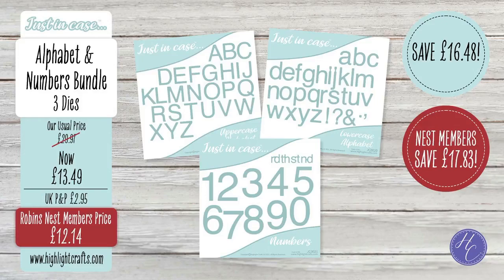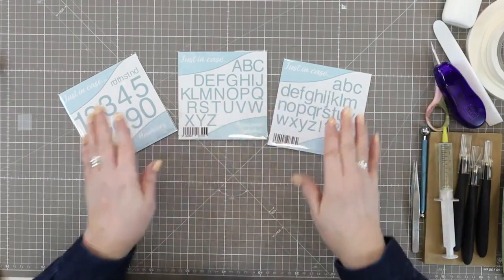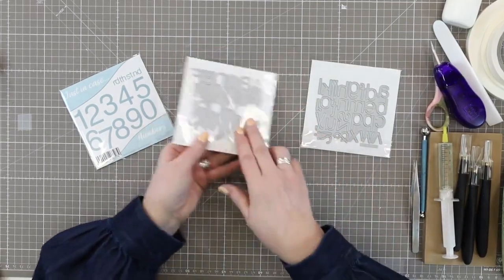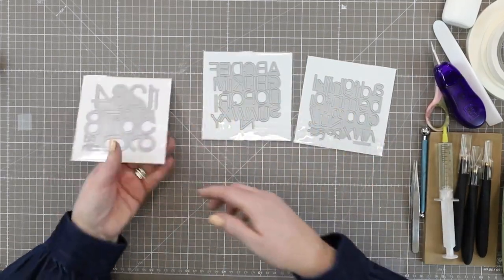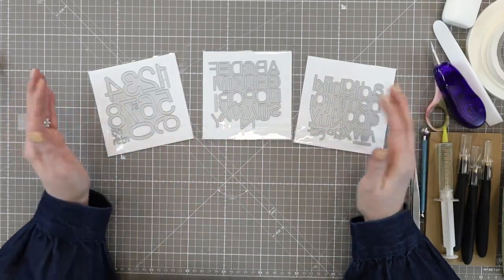So now moving on to the alphabets. Now the alphabets are from our Just In Case collection. Sorry for the rustling, I'm moving everything out of the way so I can bring these in. So there we go. The alphabet and numbers are from our Just In Case collection, and this is what they're like. Now, I'm going to flip those over because they're on a Swift system, so you just pass them through and none of these are going to go missing. You haven't got a single A and a single B that are going to wander off and you think, well, I've lost that forever now.